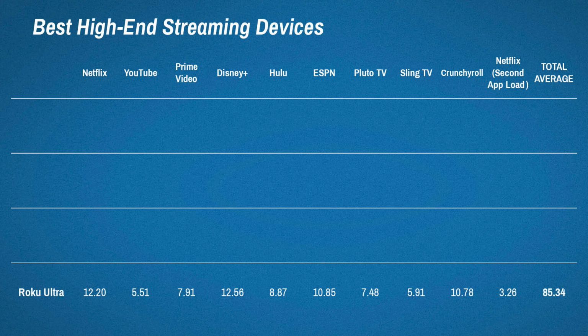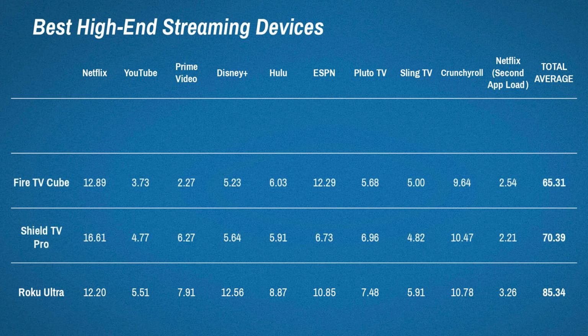And honestly, every device on this list can safely be considered fast when it comes to loading a variety of streaming apps. Roku's Ultra keeps its crown as the highest performing dedicated streaming device in Roku's lineup, but the Shield TV Pro and the Fire TV Cube managed to outpace it in these tests. And then there's the Apple TV 4K, which continues to run away with these performance tests. It stormed through every app without breaking a sweat, on its way to an overall score of 34.09 seconds.